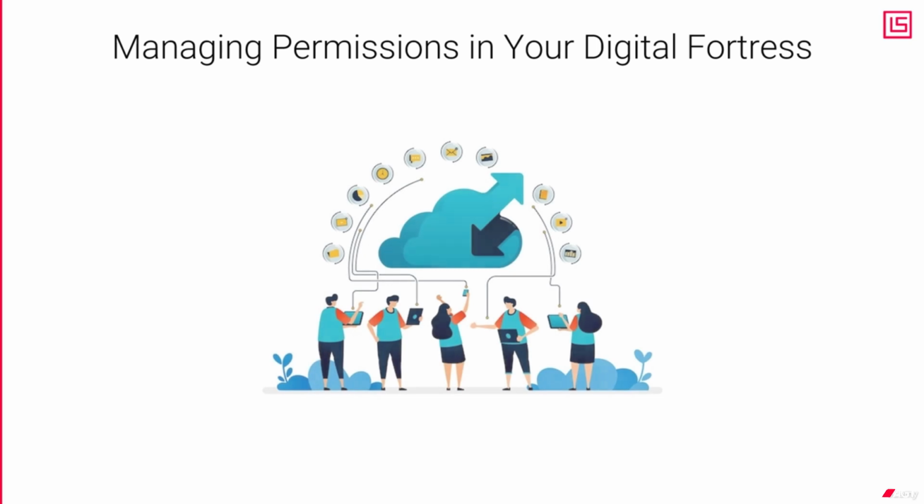Collaboration is key in today's work environment. Cloud based tools enable seamless teamwork, but information security is critical. This session explores permissions and access controls, the digital gatekeepers of your collaboration tools.